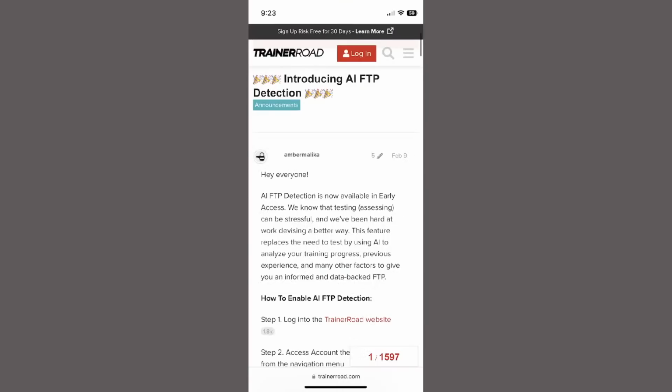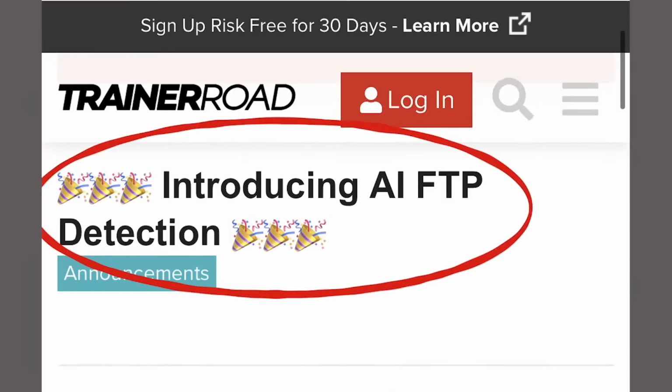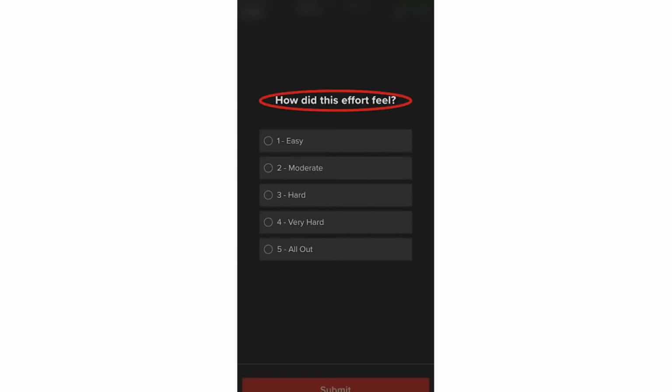So we put AI FTP detection in early access, which is like an open beta, about 9 months ago. And since then, we have 22,000 people sign up for it. When they used that feature, we looked at their next workout and saw, did they struggle on it? Were they able to achieve it? Did they quit early? And then also afterwards, how did it feel? Was the workout too easy or too hard?